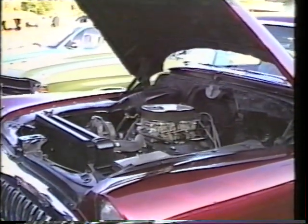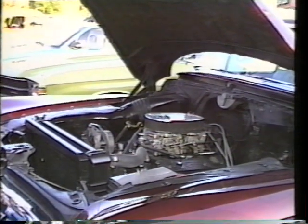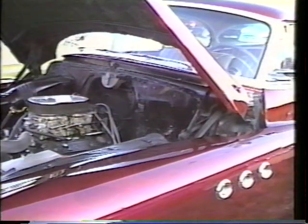Was the motor in there when you bought the car? No, I put in the motor and transmission, and I did all the mechanical work. I only get a chance to work on it in the winter, so, you know, in the summer we're out cruising.